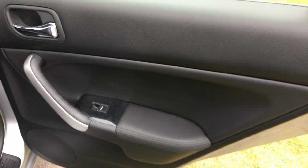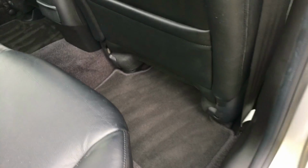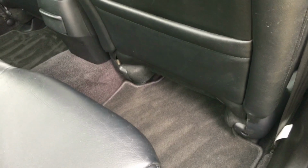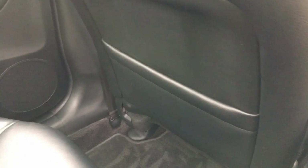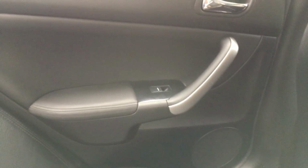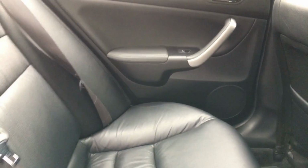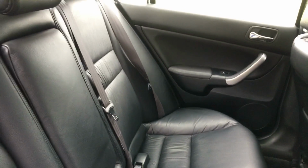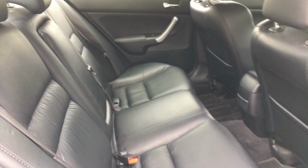Coming to the back of the car, offside rear door card looks almost as new. Sill area behind the front seats, full set of original mats on the car, but all in astonishing condition. Really, really is. And the door card on that side again just looks pretty much as new. Rear seats, to continue the theme, hardly look as though they've ever been sat on. In wonderful condition.